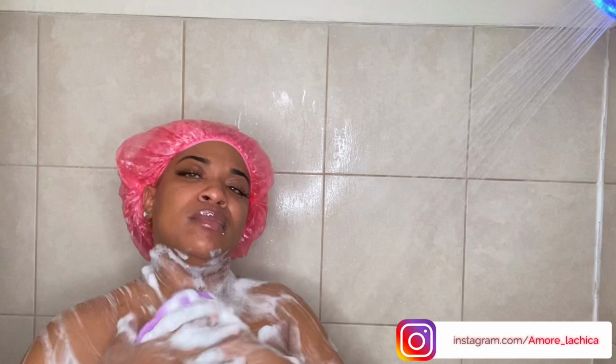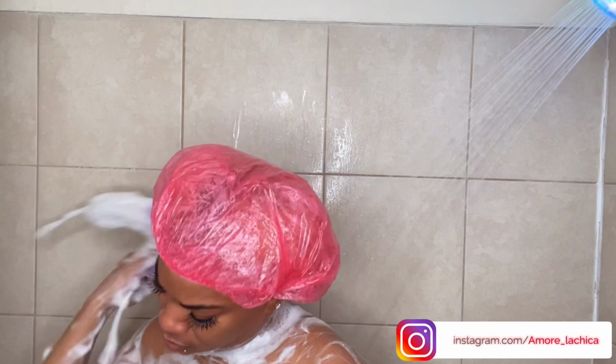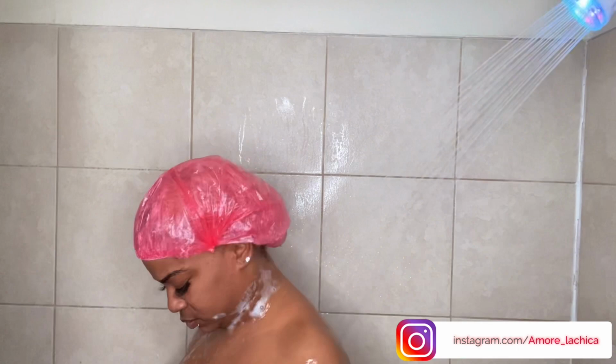And I also don't like to use different soaps on one cloth. So as you guys can see, I used my white unscented Dove bar on my washcloth, and I used my body wash on my sponge. I try to be careful with mixing a lot of my soaps because I'm very sensitive down in that area, and I would definitely get yeast infections really, really fast.